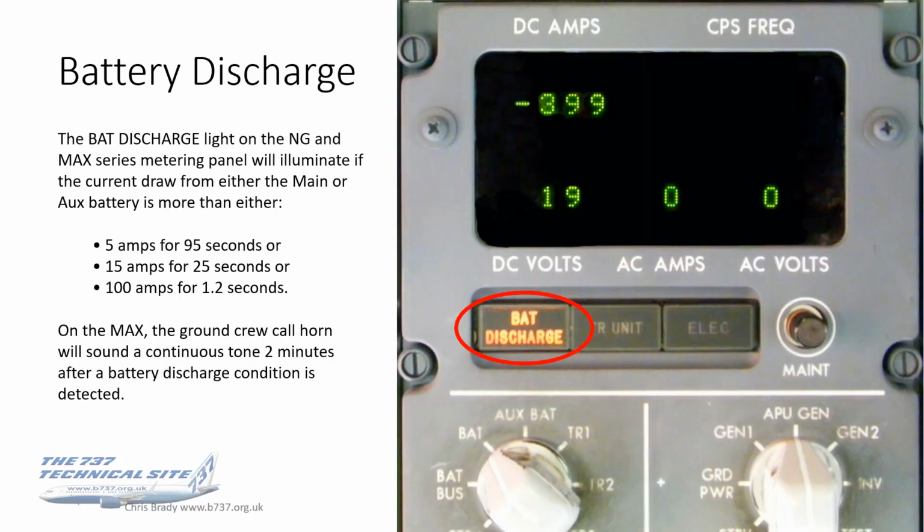Battery discharge light is probably a bit more eye-catching. On the NG and the Max series, these are found on the metering panel, and they will illuminate if the current draw is more than 5 amps for 95 seconds, or 15 for 2.5, or 100 amps for 1.2 seconds. The only time you routinely see this light on will be during an APU start without ground power, and that's what this photograph is. And you can see it's pulling nearly 400 amps there to start the APU.